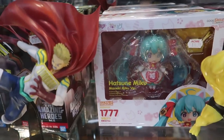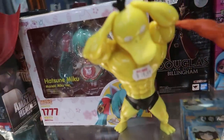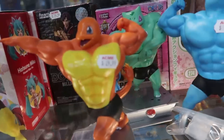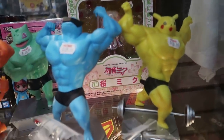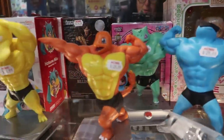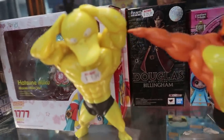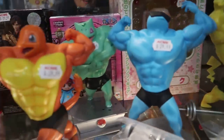Panning over here. Like, I'm super excited. I can't even contain myself. Look at the Psyduck and Charmander, Squirtle, Bulbasaur, Pikachu as Muscle Men. What is happening? Look at Psyduck. That is insane. I want all of these.